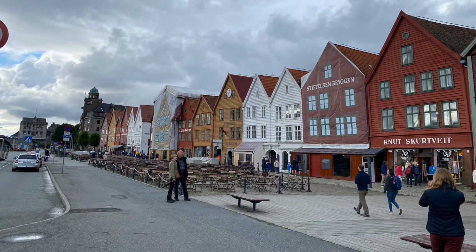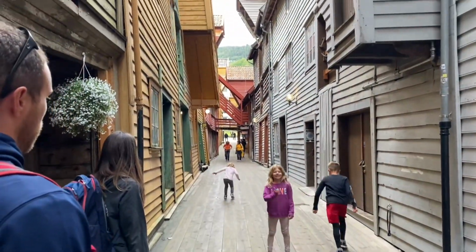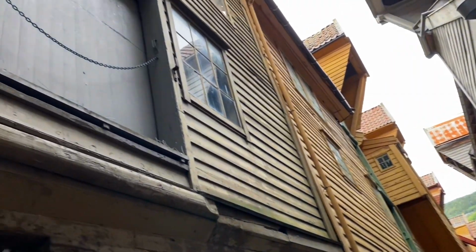After dinner, we decided to do some sightseeing before heading back. We found these cool alleyways in between the old buildings built along the water. And apparently Bergen's known for their leaning buildings. They didn't have structural regulations until quite recently.